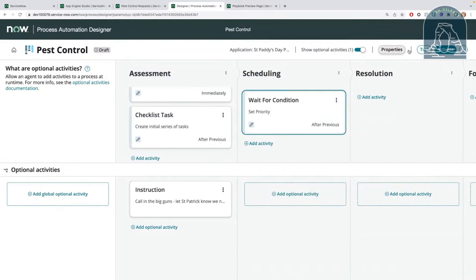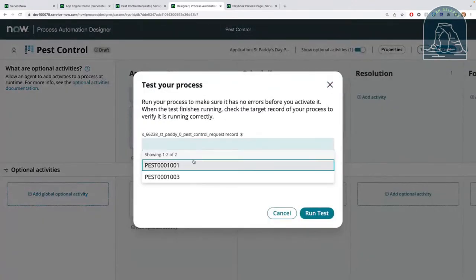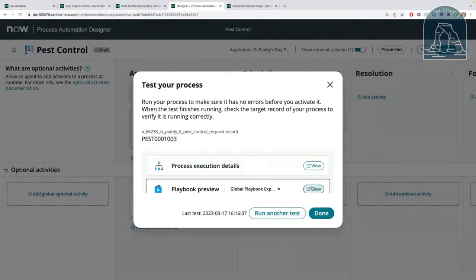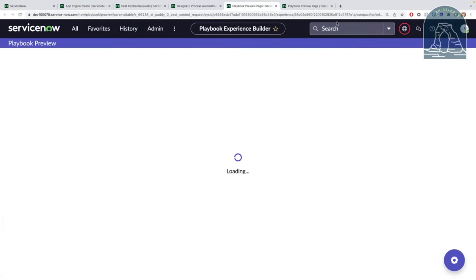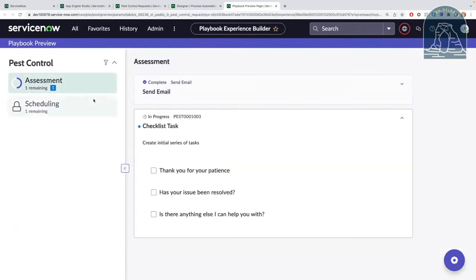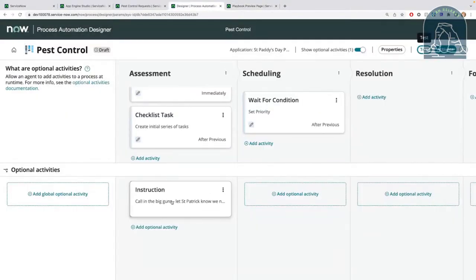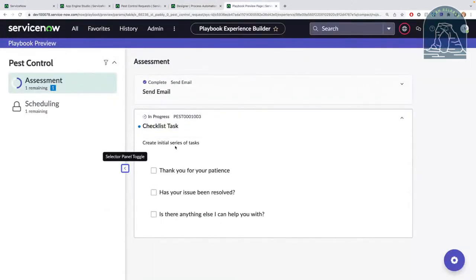Yeah. And we'll go ahead and run our test. So we'll switch to pest control 3, and then we'll run our guy. So we open up this here, and we'll see that. Where did I? So our optional activity is under assessment. I apologize. So it sent our email to add in the optional activities.